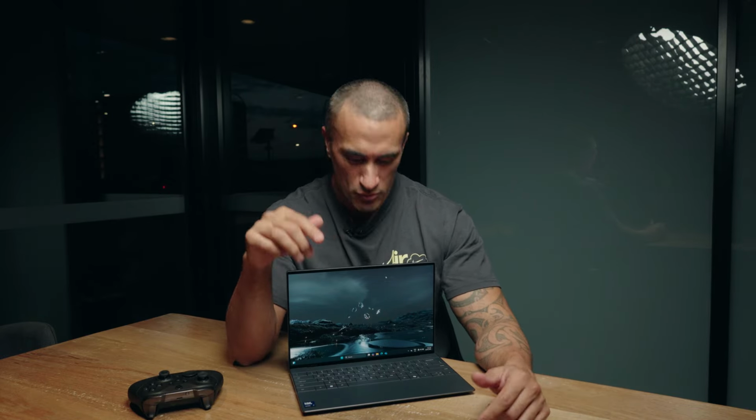Now, if a decent webcam is something that's important to you, there's a high quality full HD camera right there at the top. So if you are a regular user of things like Windows Hello, you can still take advantage of that security feature for a fast and secure facial recognition login.